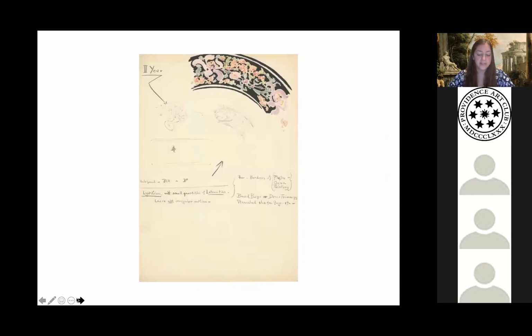With a lot of his designs, he was thinking about how they would translate directly into objects. So for instance, on this page, he notes that this design could have been a border for a painted plate, dress trimmings, a stencil shade, or for a bag.